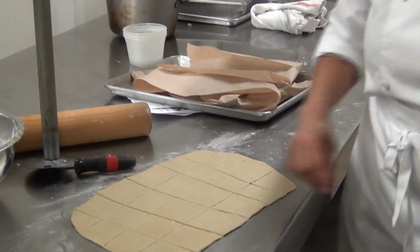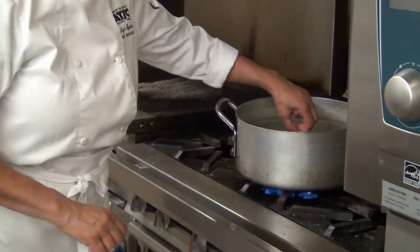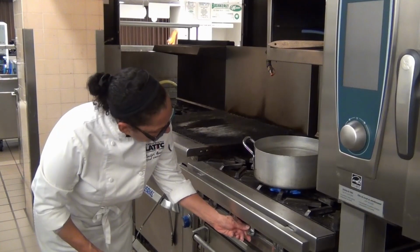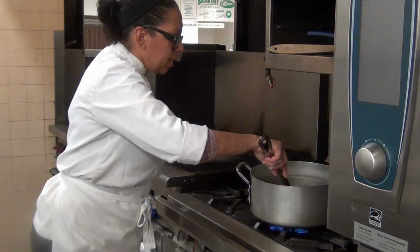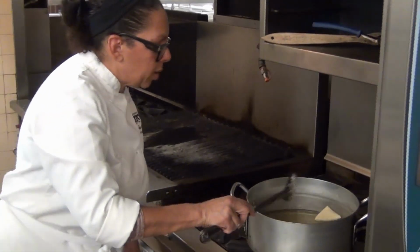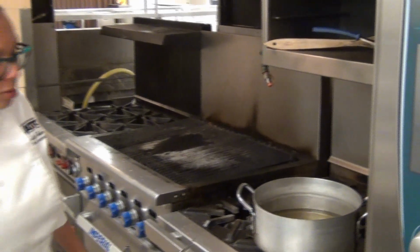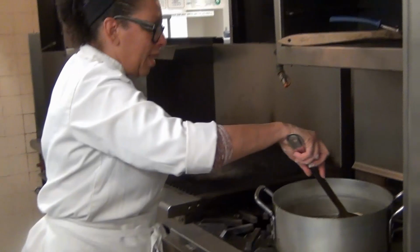I usually do a tester, so I'm going to take a piece and see how it does in the fryer and determine if I need to make an adjustment. And I can tell right away by how it's risen that I'm close. However, I think it needs just a little bit more heat. And if that's the case, that's going to take just a few moments, and I'll probably have to tell you some additional stories. But I'm oftentimes very entertaining, so that will work.